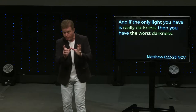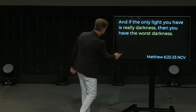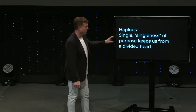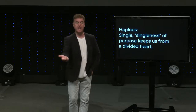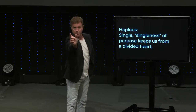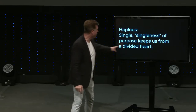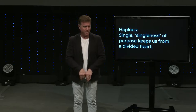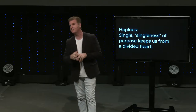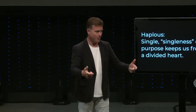That word good, where it said if your eye is good, that word good is the Greek word haplous, which means single. Singleness of purpose keeps us from a divided heart. So really, Jesus was saying, if your spiritual eye is single in purpose, you'll be full of light. But if your eye is evil, it will be a divided heart between good and evil, and that's the worst kind of darkness to have on the inside of you, to not know what is right and what is wrong. When your perception is single in purpose, you have the right perspective of an undivided heart.